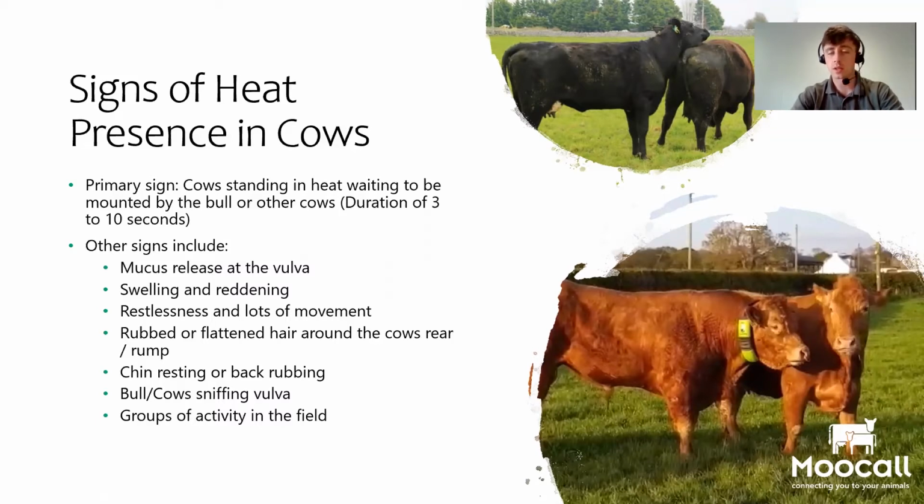Another sign after a cow has been mounted is where you'd see the back of their flanks rubbed, or the hair flattened at the cow's rump, where the bull or another cow may have been mounting her. It just causes a bit of wear around that part of the body. Sniffing around the vulva by any other cows in the field is also another clear sign that heat is coming on.